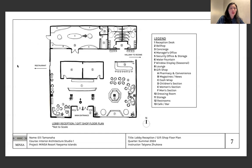There's an arrow here leading to the restaurant, and then the other side leads to the hallway towards rooms. And in this back corner are the public restrooms for both men and women with a seating area.